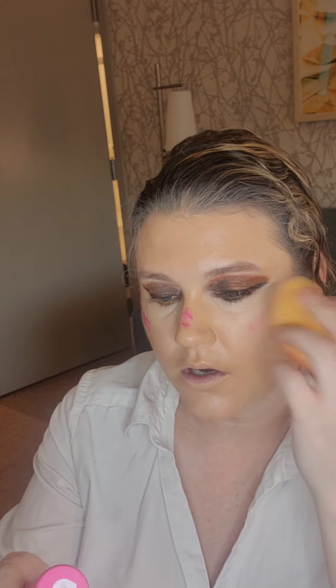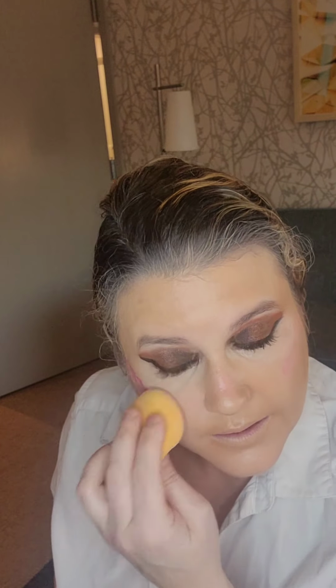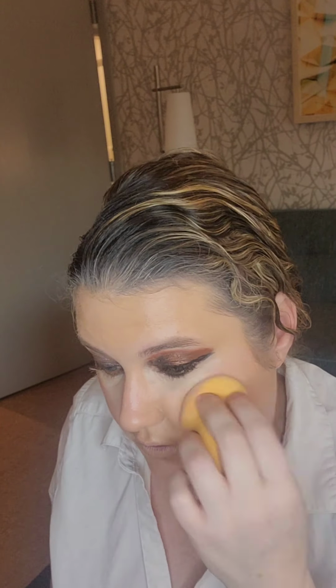And this is the Too Faced Peach Bloom Color Blossom Lip and Cheek Pink, and I did the Strawberry Glow again. I think I used that last time, sorry. I guess I could have used a different one. It was just right here.